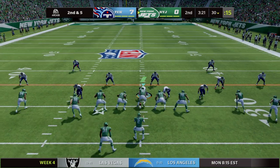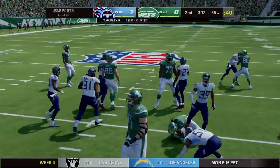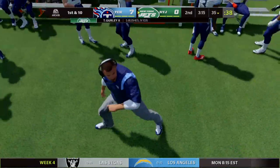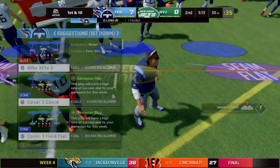5 yards on the catch there. Brings up second down. Here's Gurley now out of the gun. And he's able to take this one up to the 35-yard line. They got 5 through the air last play. Now 5 on the ground. 1st and 10.